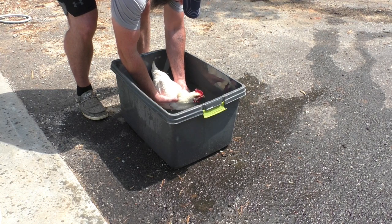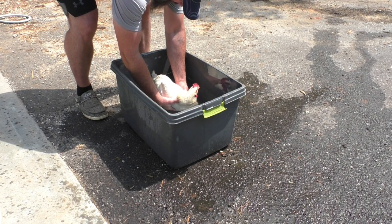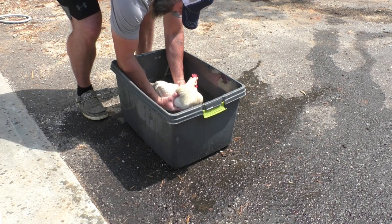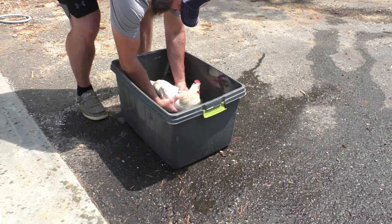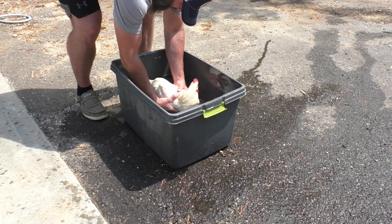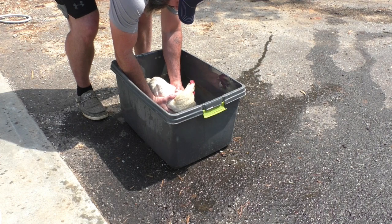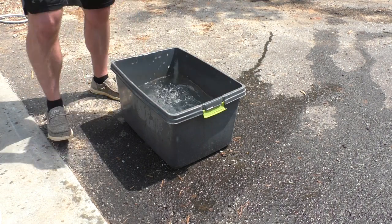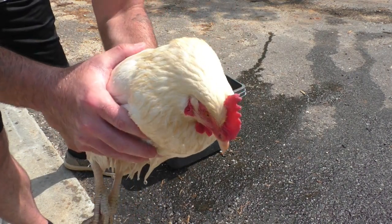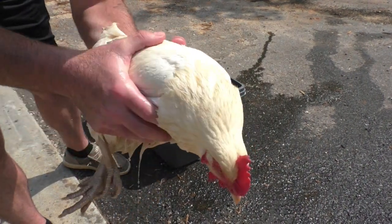So put her butt down in it. They said her breast. Okay, but her butt is dirty. It could use a good soaking. Butt's down here. All right. Go ahead. Okay, chicken's off. Now let's go see what she does.